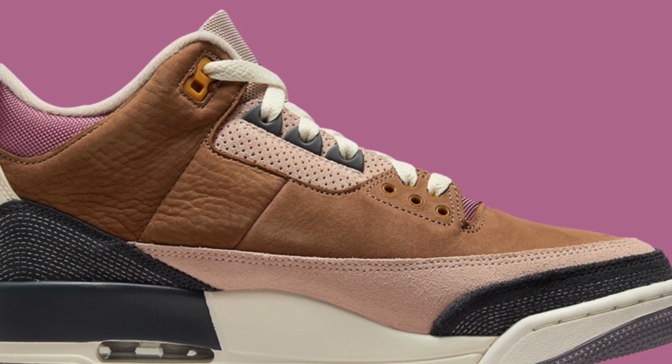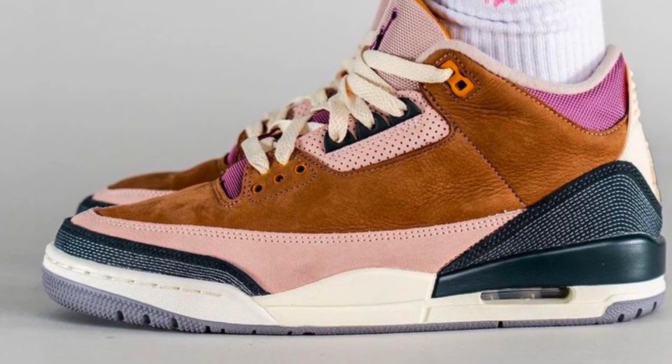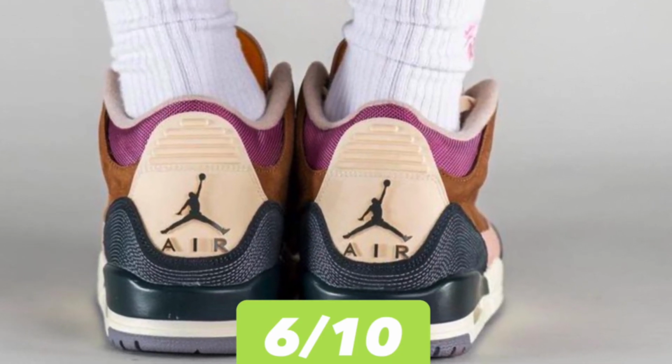I think the colours on this sneaker come together very nicely, and in terms of hype, Nike have been putting out a lot of Air Jordan 3s lately, and so I don't think it's going to be as popular as some of the other Jordan 3 colourways that we have seen released, but despite this, I do still give it a hype rating of 6 out of 10.